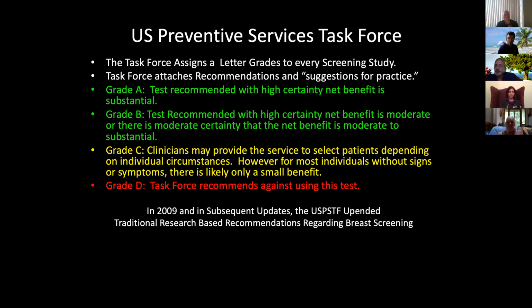The task force assigns a letter grade to every screening study offered within medicine. They also attach recommendations and suggestions for practice. They categorize tests as follows. A grade A test is recommended as having a high certainty that net benefit is substantial. A grade B test is recommended with the idea that it has a high certainty that net benefit is moderate, or there's a moderate certainty that the net benefit is moderate to substantial. I apologize for the word salad, it is not mine.